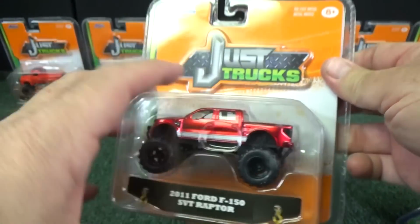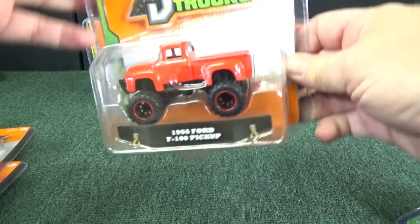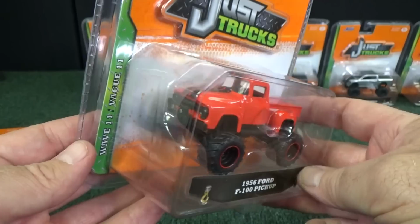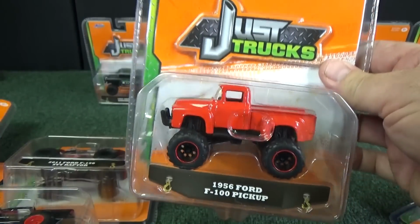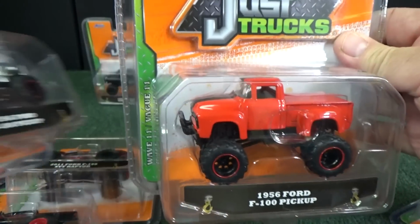Now let's take a look at Wave 11. This one already showed you. 1956 Ford F-150 pickup. I didn't show you this one. No, I'm sorry, I'm mistaken. Oh yeah, it was in this one right here. So if you like the 56 Ford pickup, you can look for this color in Wave 11.